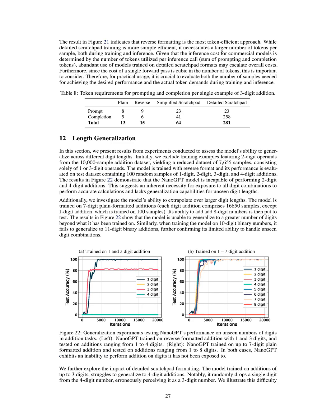Additionally, it's crucial to note that the cost of a single forward pass is cubic in relation to the number of tokens, emphasizing the importance of this consideration. For practical purposes, it's vital to assess both the number of samples required to achieve the desired performance and the actual token demands during training and inference.